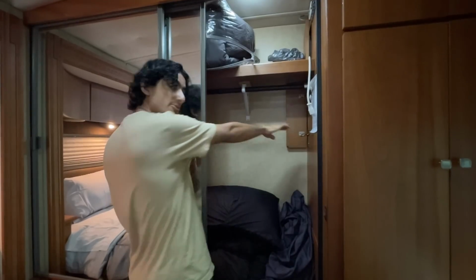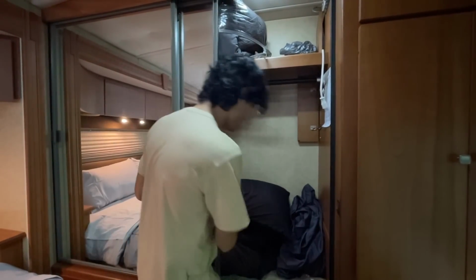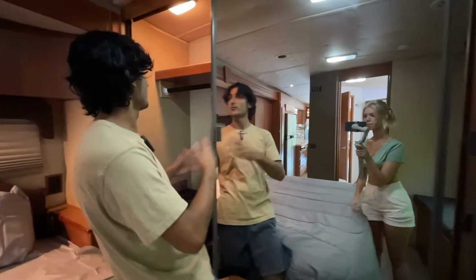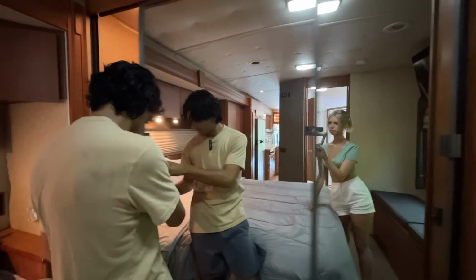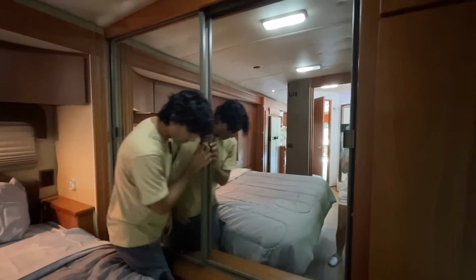You have access to the back of your connections for your washer dryer combo. And there's some extra bedding and stuff, but don't mind that. This is a large wardrobe space, accessible from both sides of the coach, or both sides of the wardrobe, I should say. So that is quite nice. And there's a good bit of walkway back here.